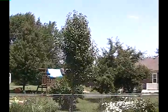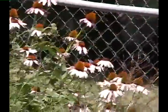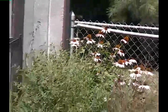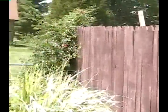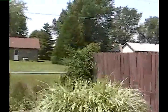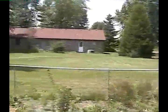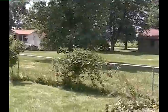There's Bradford pear tree. And there's some purple cone flowers by the corner of the shed. Got a couple of trumpet vines. This is one that kind of just established itself on its own, growing on the corner there. And just down the fence is the one that I transplanted here from Plainfield. It's doing good.